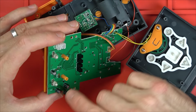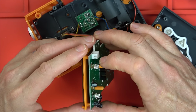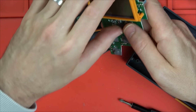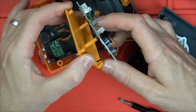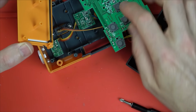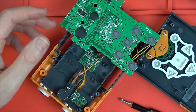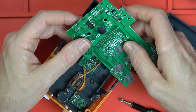Oh, and this LED has loads of different legs on it, so it must be like a red, green and blue LED maybe. There we go, so that's a zebra connector there. Connecting to these points just here. Ah, what a shame. Blob chips, how dare you. Oh no, blob chips, that's terrible.